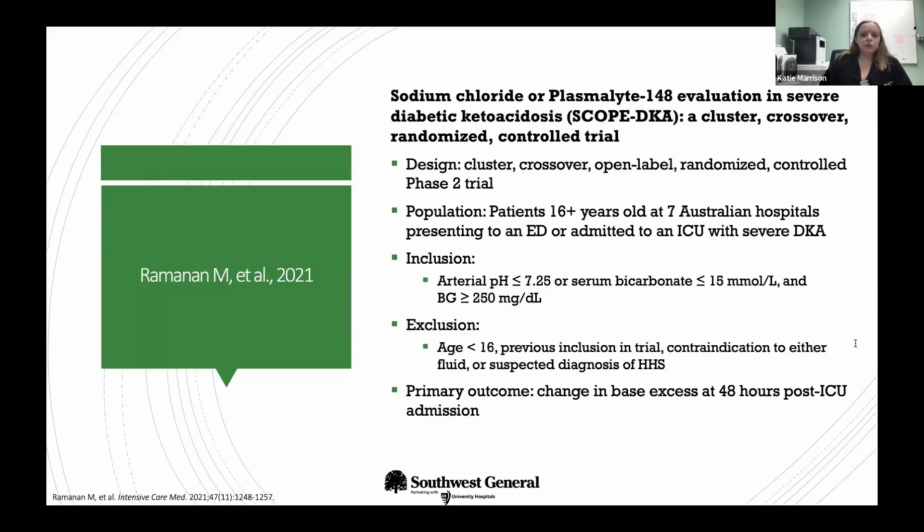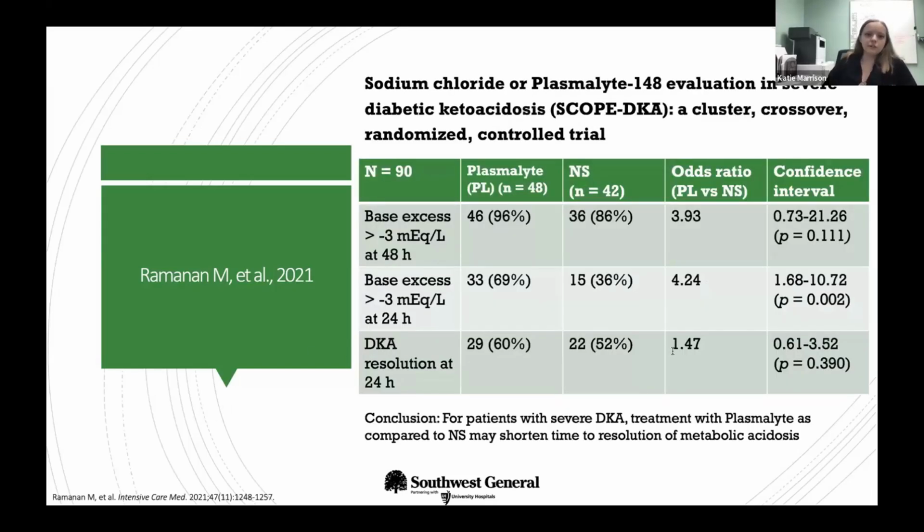They did exclude patients if they were previously included in the trial, so they were only allowed to be included once. They excluded patients who had any sort of contraindication to one of the fluids, or if they had a strong suspicion for a diagnosis of HHS as opposed to DKA. Their primary outcome was maybe a little less clinically applicable here, so they evaluated the change in base excess at 48 hours post-ICU admission. They did not find any significant difference in that base excess at 48 hours. However, at 24 hours, they did see a little bit quicker resolution in the NS patients, and that was a significant finding. However, DKA resolution overall at 24 hours was not different between the two groups.